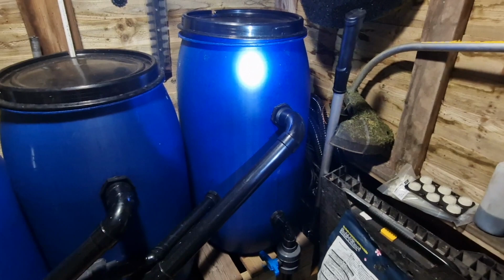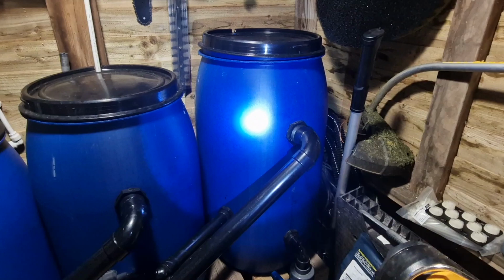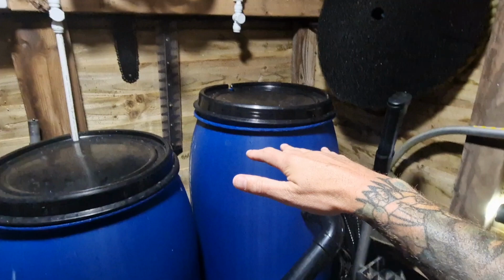Because of the shape of the barrel, I was struggling to fit anything in there to hold that media down so that the water was forced to pass through it, catching all the debris. So the first thing I did was I bought some sponges, cut them the right size, 1, 2, 3, put them in there. And that worked a treat, it really did.